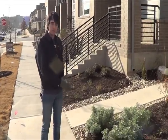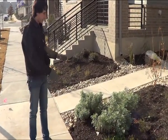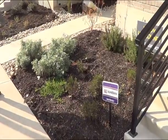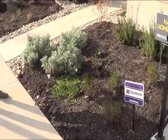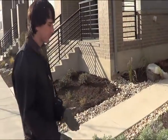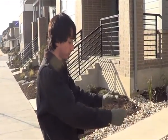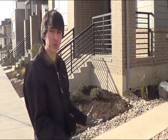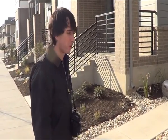The majority of the developments here in the Mueller area have very small plots that don't have a lot of grass on them, but they do have plants, something that can absorb water in the event that it rains and prevent erosion. And with not so much grass, they don't really have to put so much water towards keeping the grass green like you would normally see in a suburban area.